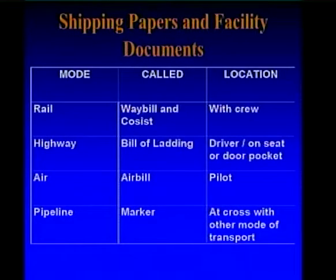These are just some different papers and facility documents. So if they're on a rail line, it's called a waybill. If it's on the highway, it's a bill of lading. Airplanes have an air bill, and pipeline is marked with a pipeline marker at the crossroads of any other means of transport.